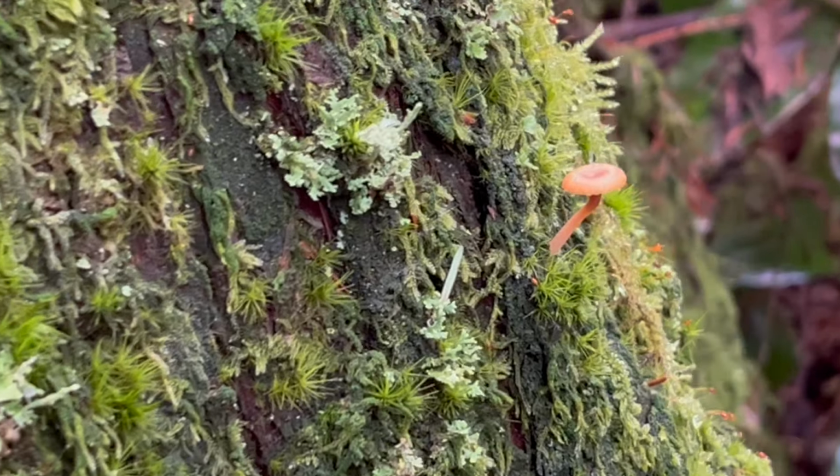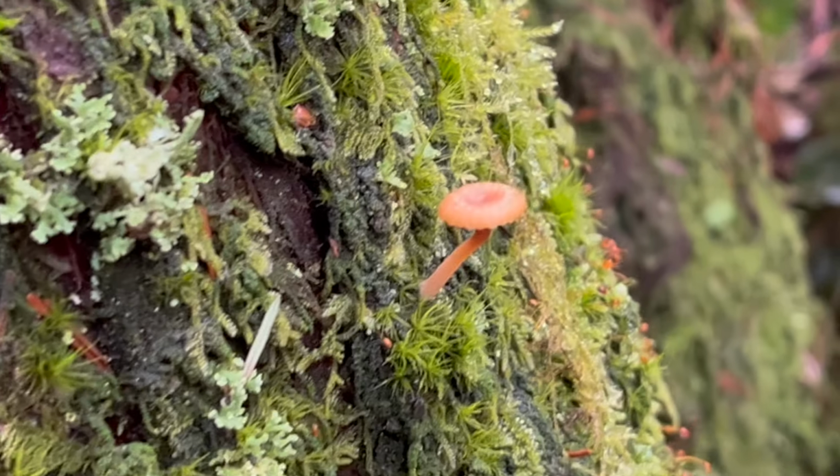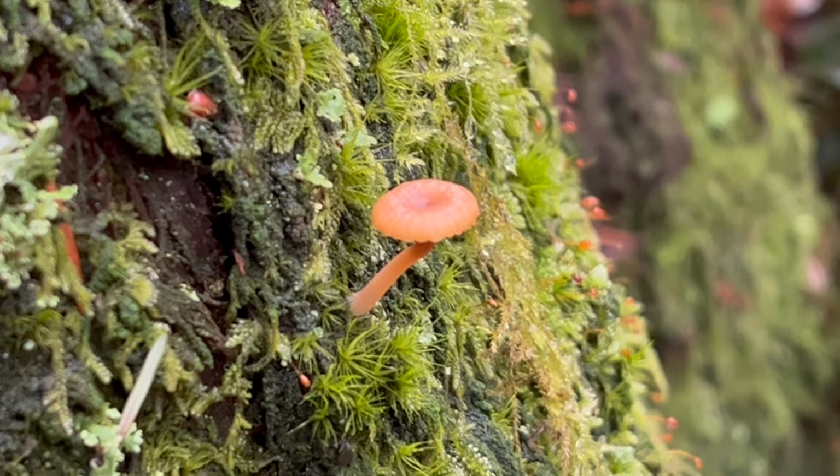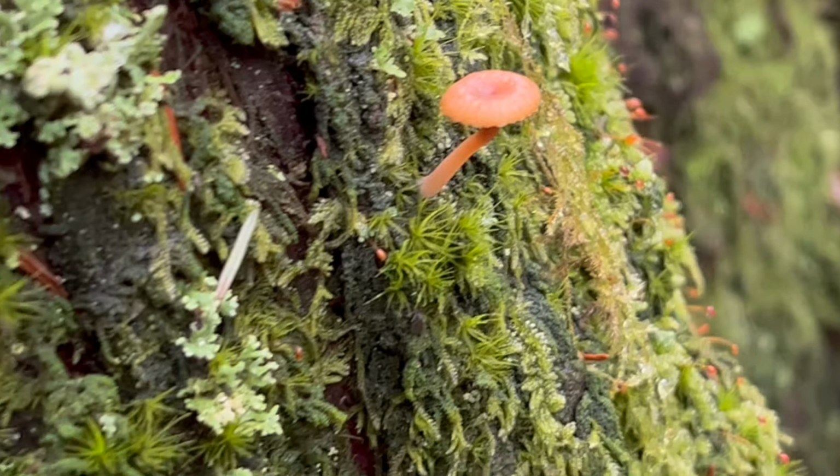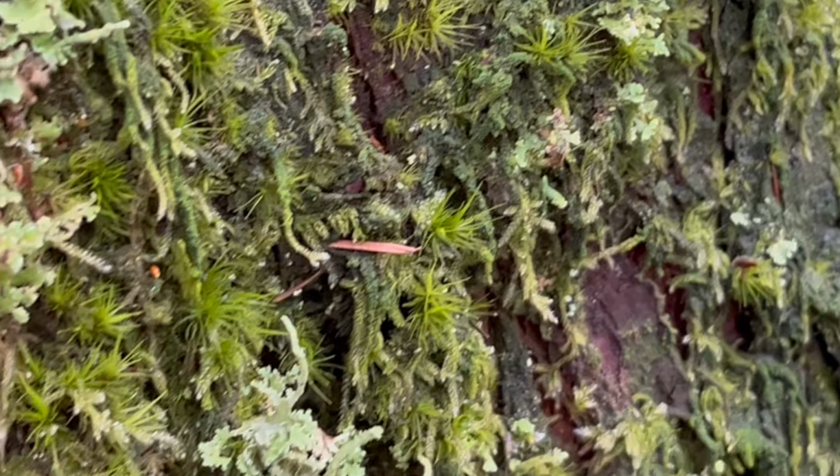So this is a lot of the gilled mushrooms and the things that we would typically identify as such, or that just a typical person walking through the woods would identify as a mushroom. It's probably going to be a basidiomycete.